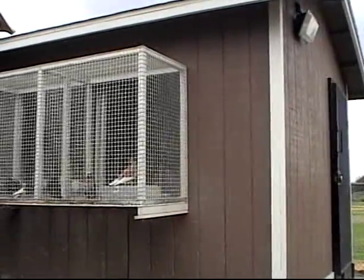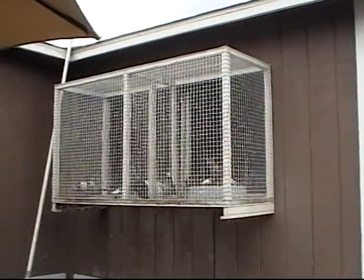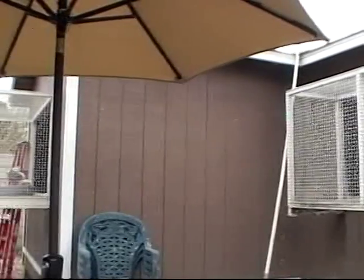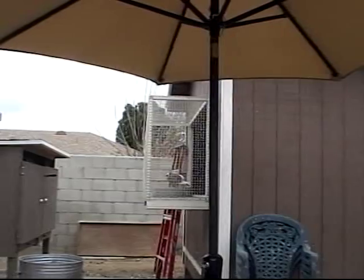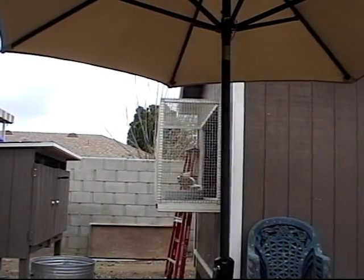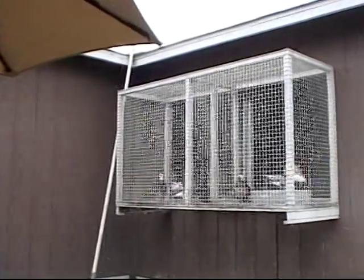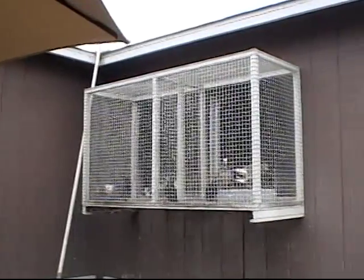Here's this holdover pen. Without question, Rayvon has some serious pigeons. I know as a show judge, I've seen the way he handles the pigeons. He takes it real serious. Serious roller man.